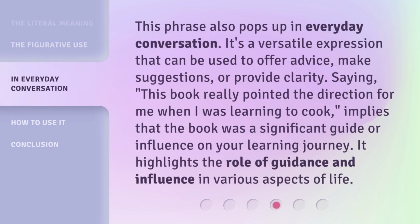This phrase also pops up in everyday conversation. It's a versatile expression that can be used to offer advice, make suggestions, or provide clarity. Saying, "This book really pointed the direction for me when I was learning to cook," implies that the book was a significant guide or influence on your learning journey. It highlights the role of guidance and influence in various aspects of life.